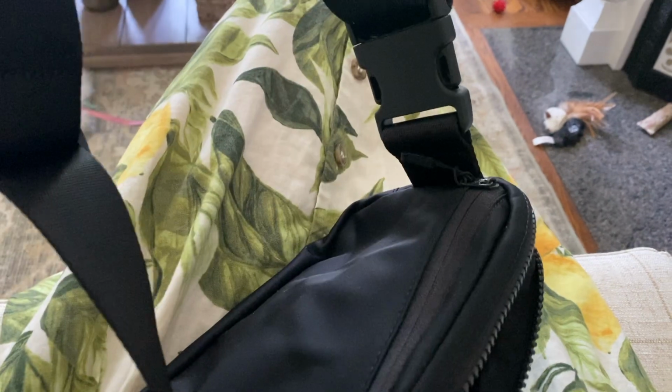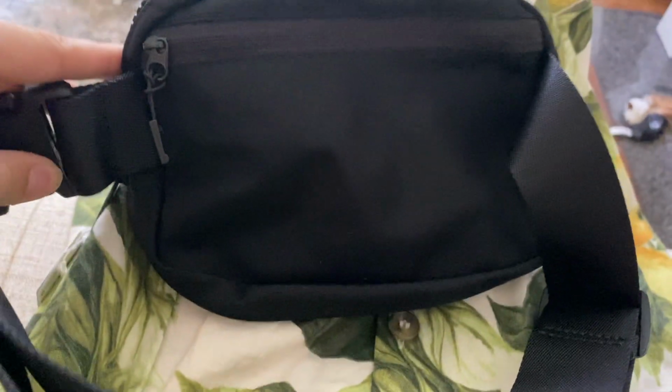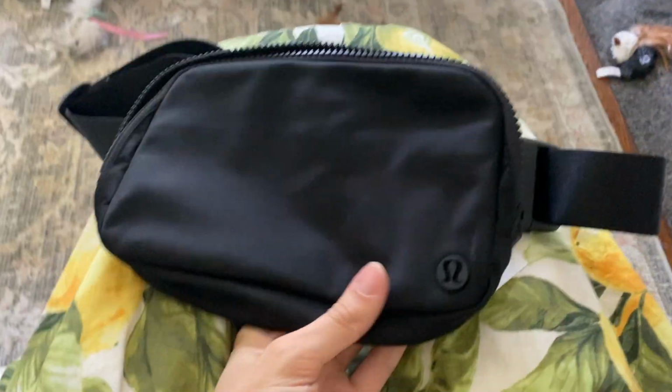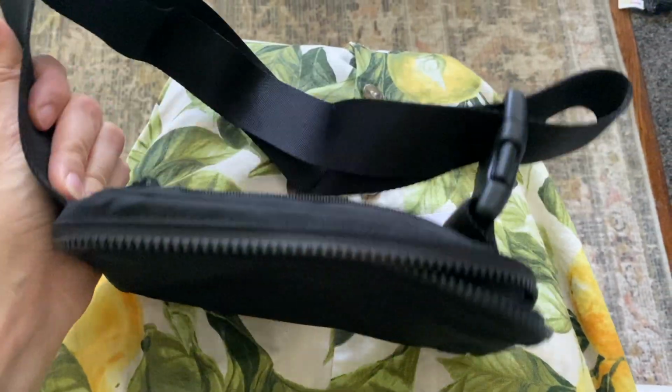So here it is. It has a big adjustable belt, so you could wear it crossbody if you wanted. It has a big mesh pocket along the back, two little pockets here, and then obviously the big section, and on the back, which is what would be close to your waist or your body, it has another pocket. So it's way better than what I was using, and I'm happy that I got the black in the end because I think long term it's going to be better for me.